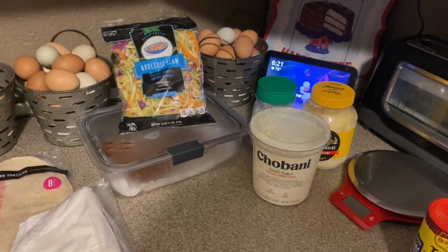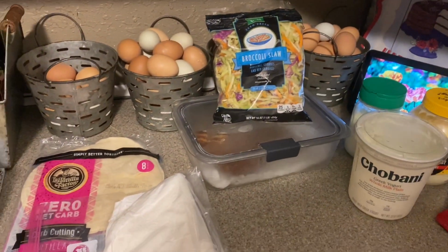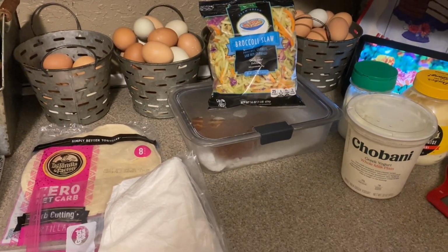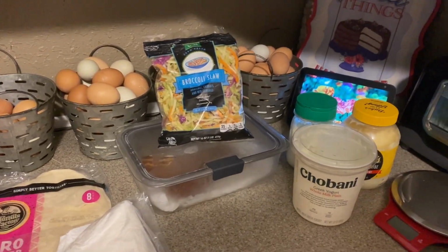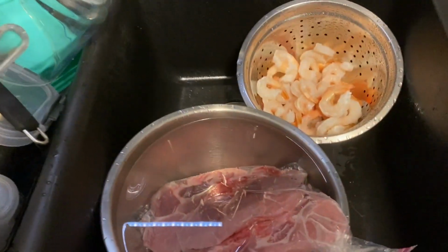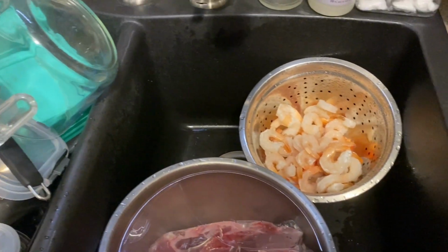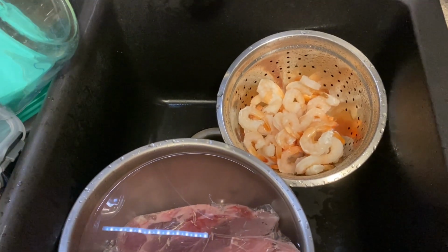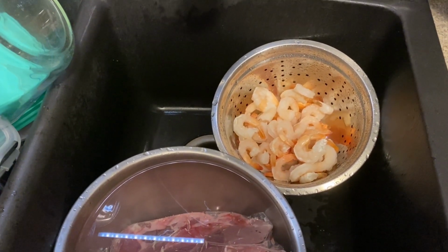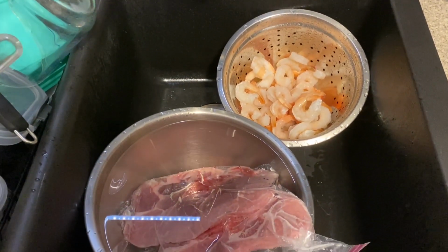Hey guys, it is, let's see, 6:20 on Friday evening, and I am starting on dinner. It's kind of going to be a mixture of a couple of things. Trevi is home, so I am actually going to make some shrimp. Ignore all my dishes in the sink. I have a bunch of shrimp that needed to be used up. They had been in the freezer for a little while, so they definitely needed to be used. I personally don't love shrimp unless they are covered in coconut batter and dipped in a pina colada dipping sauce.